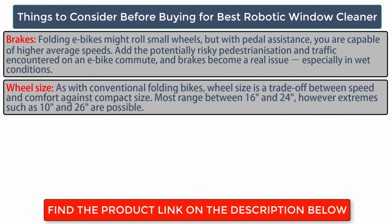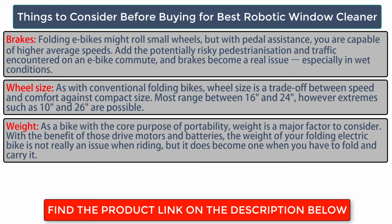wet conditions. Wheel size. As with conventional folding bikes, wheel size is a trade-off between speed and comfort against compact size. Most range between 16-inch and 24-inch, however extremes such as 10-inch and 26-inch are possible. Weight. As a bike with the core purpose of portability, weight is a major factor to consider. With the benefit of those drive motors and batteries, the weight of your folding electric bike is not really an issue when riding, but it does become one when you have to fold and carry it.